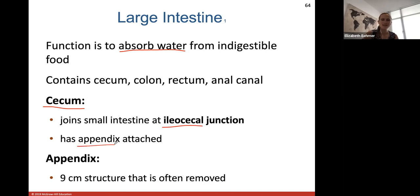The cecum has the appendix attached to it, which is about 9 centimeters in length. It's often removed because of the bacteria that it contains. If there's ever an infection in your appendix, it can become inflamed and possibly burst. And if an appendix bursts, that's a life-threatening situation because all of the bacteria and junk that was inside the appendix to cause it to burst and inflame, it's basically just poison and toxin inside. So if your appendix were to burst, that poison and toxins can spread to all parts of your abdominal cavity, leading to a life-threatening situation.